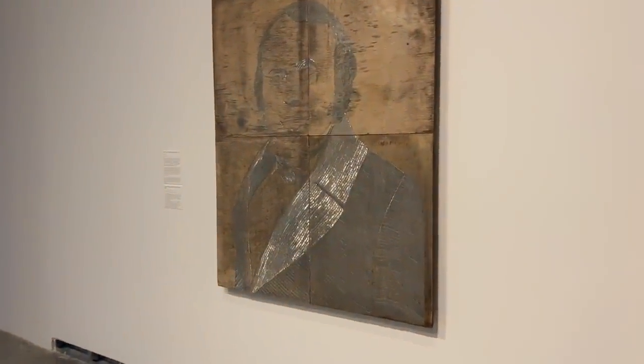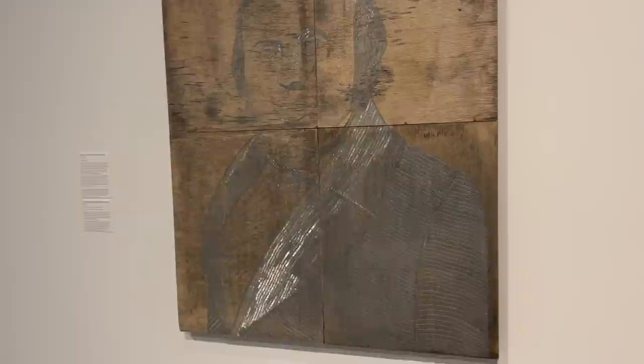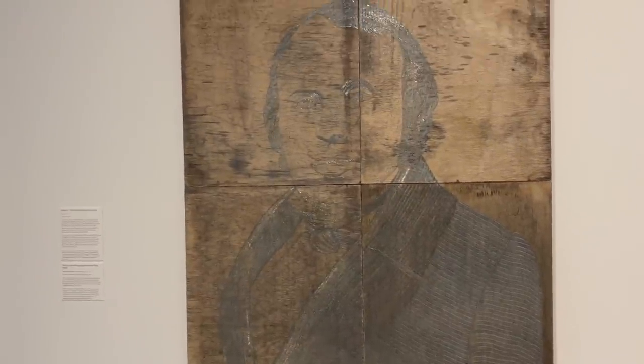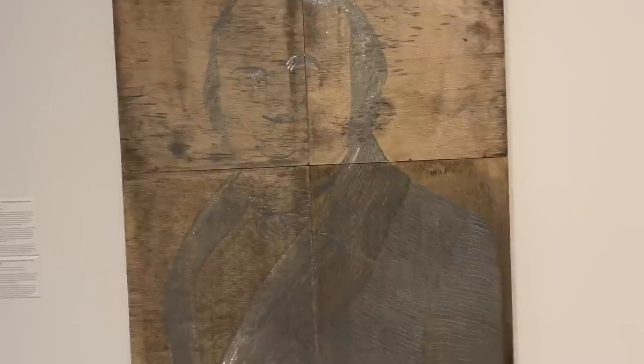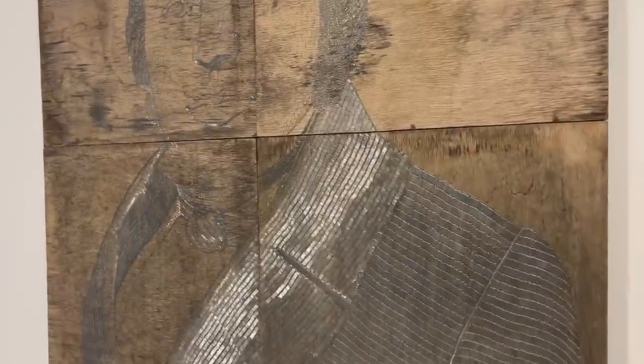So all the works in this exhibit are meant to, quote, challenge the terms by which we remember, asking not only who and what we memorialize, but also, and more importantly, how we do so.